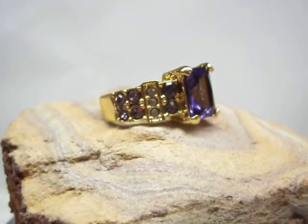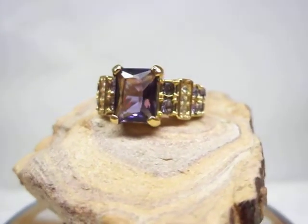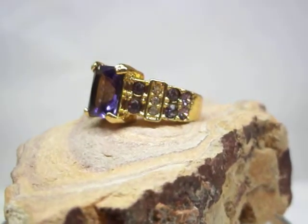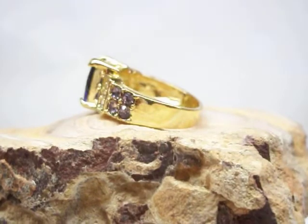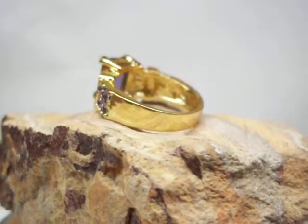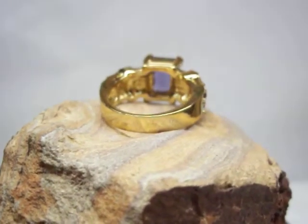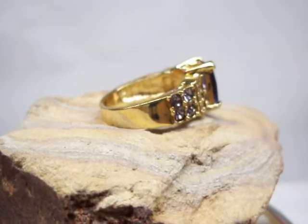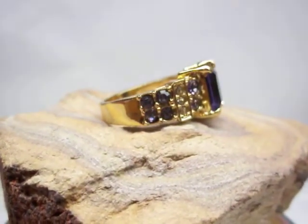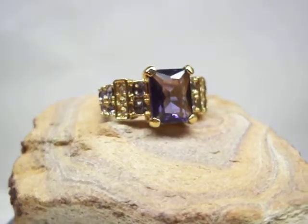This is a gold tone ring, a pale gold tone ring, not a real bright gold, with purple. Very pretty ring. I'll let it come around one more time. Okay, again, ring number 5.